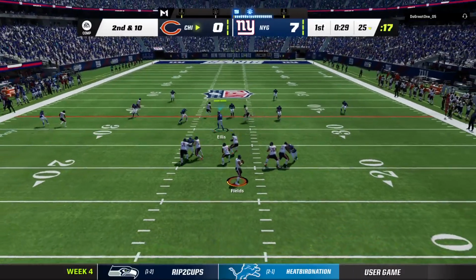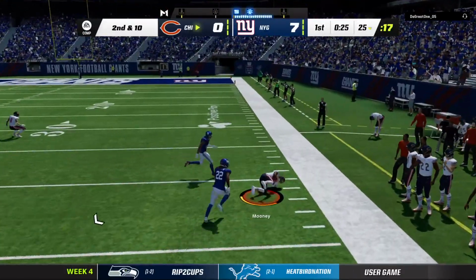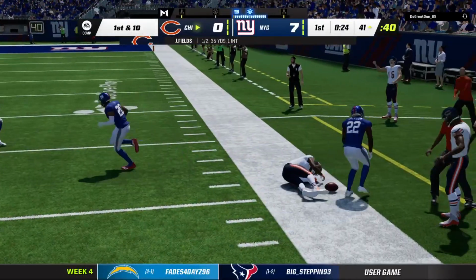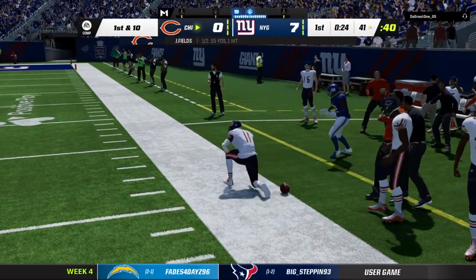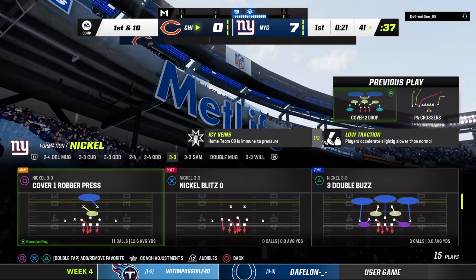They'll fake the handoff. Now Fields. He's got a man complete. And he'll have it past midfield almost to the 40 before being taken down. It's a gain of 35.